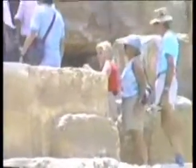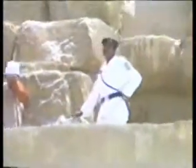And there's the group moving in. See by the size of the people how large the stones are. There is a higher entrance, and it's right up there. There's one of the tourist police. And there goes the last of the group into the pyramid.